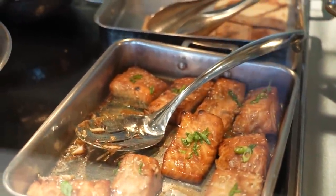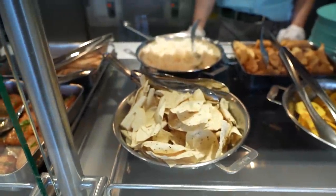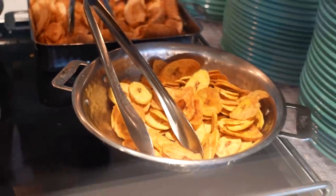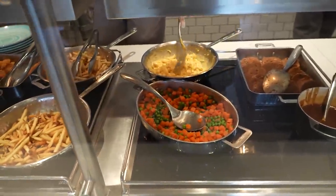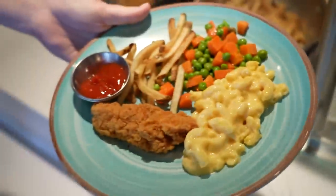And we've got some sesame toasted salmon teriyaki. Papadam. Some jasmine rice. Some fried pork pot stickers. And some fried plantains. Over at the kids' counter, we've got some chicken tenders, some french fries, some peas and carrots, some macaroni and cheese. Oh, it looks pretty good.